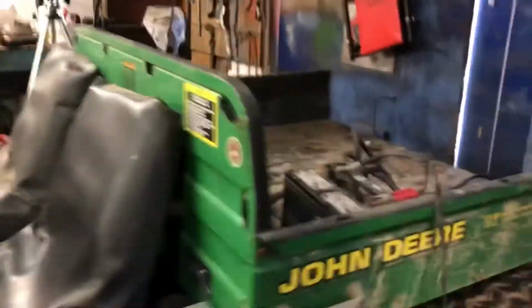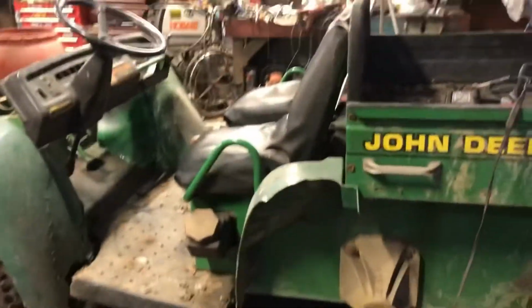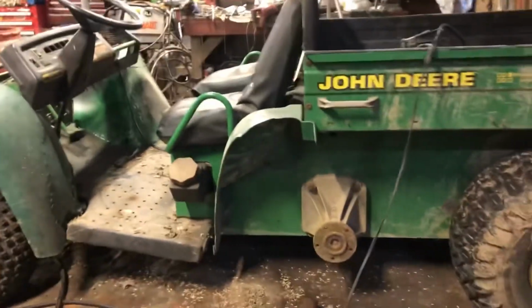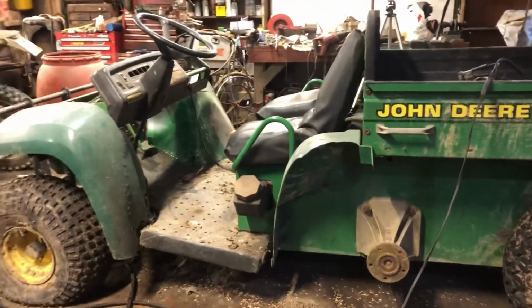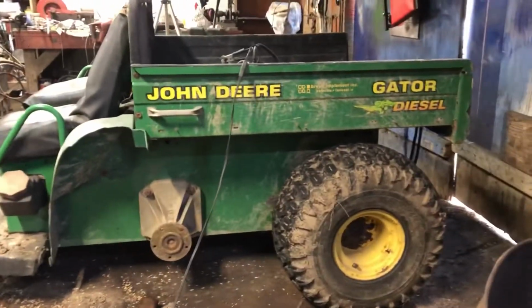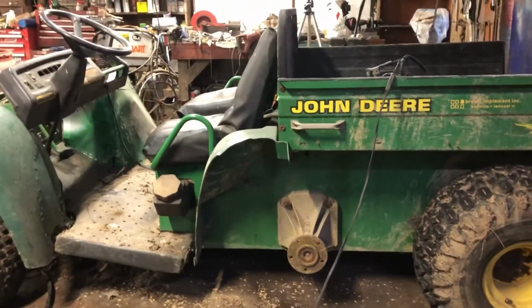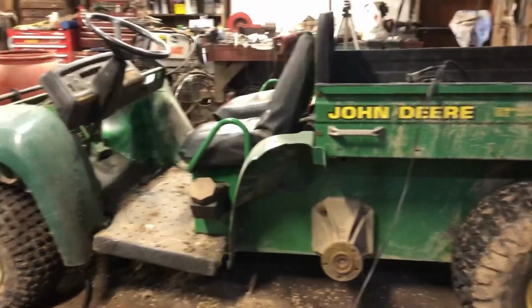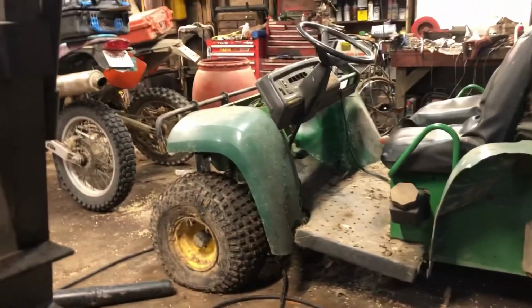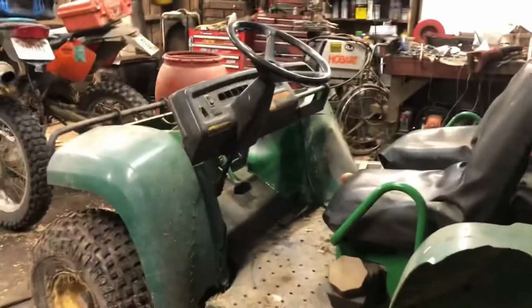At some point a couple of years ago, I had welded a square tube up under the sheet metal body to try to keep it from folding in half right there, like it's still getting ready to do. But not having the front wheels on it, it didn't come with those, not having the middle wheels on it probably doesn't help, but she's unhappy. But let's see if she'll start.